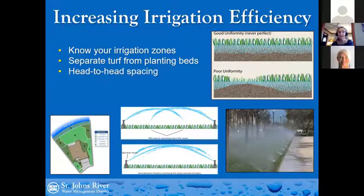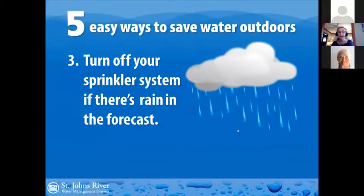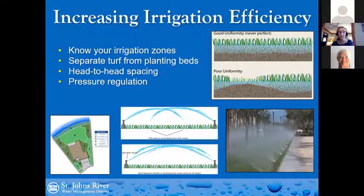And then finally, I've got one more bullet, pressure regulation. When you run your system, if your spray heads look like this, where it's really pretty and the water is atomizing up into the atmosphere, that means your pressure is too high. And it means that you're losing half the water to the atmosphere. And you're paying for that water. So you might want to keep it on the turf grass.